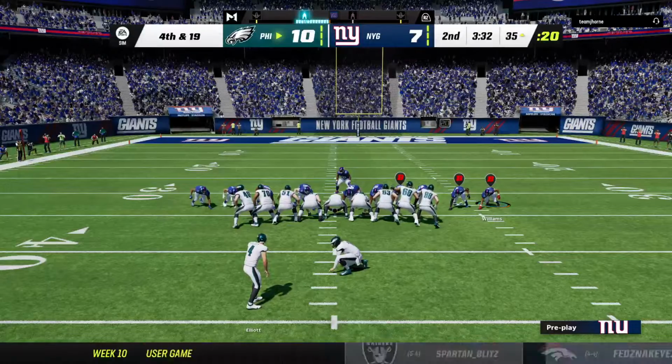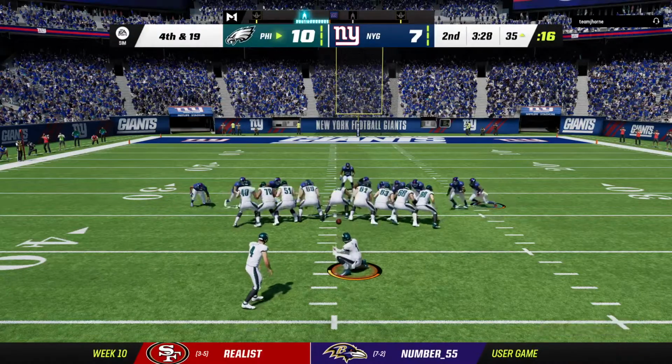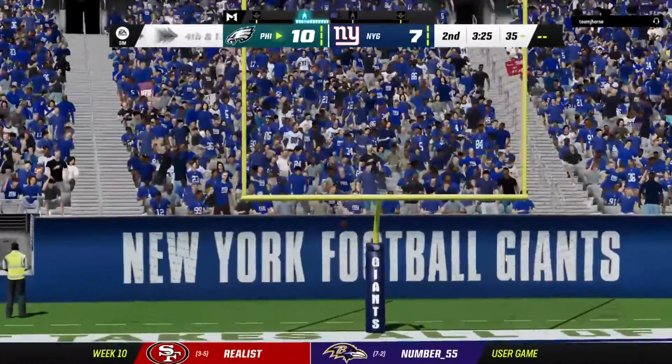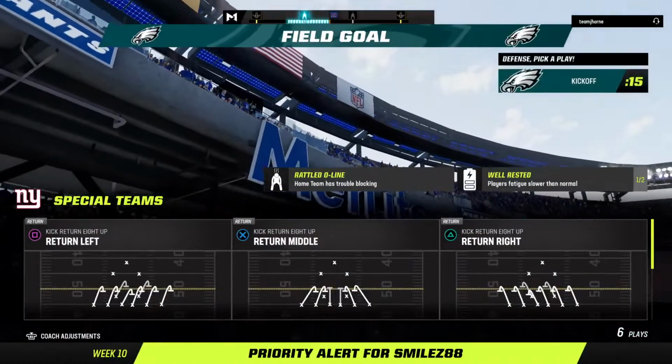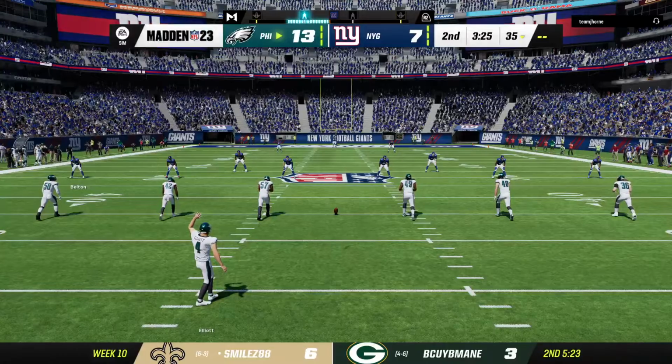So on comes the Eagles kicker, Jake Elliott, on 4th down. From the left hash, this will be a 52-yard attempt. The kick by Elliott is good, and the lead stretches to 6 here. It's 13-7. So they're able to end that drive with 3 points in this one-possession ball game.